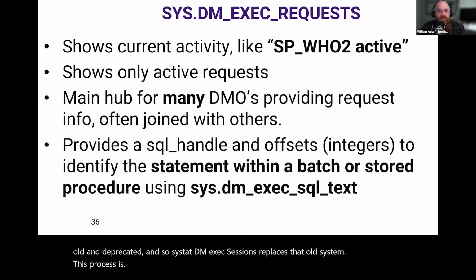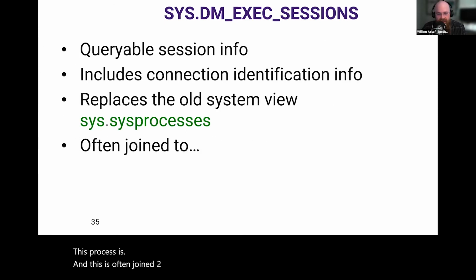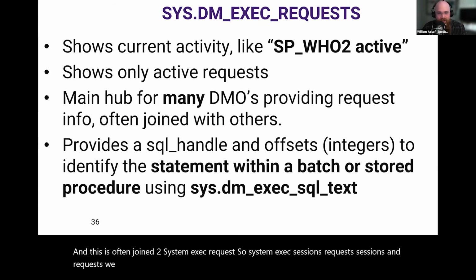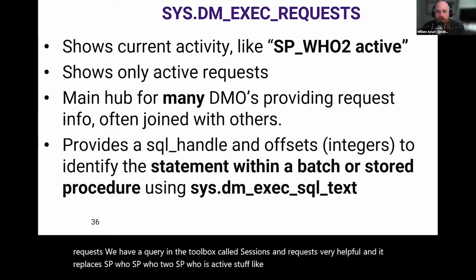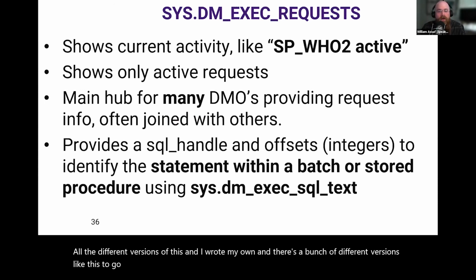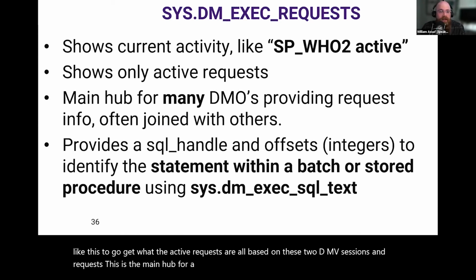This is often joined to sys.dm_exec_requests. So sys.dm_exec_sessions and requests: sessions and requests. We have a query in the toolbox called Sessions and Requests, very helpful. It replaces sp_who, sp_who2, sp_WhoIsActive, stuff like that. All the different versions of this, and I wrote my own, there's a bunch of different versions like this to get what the active requests are, all based on these two DMVs, sessions and requests. This is the main hub for a lot of other DMOs to provide request info.